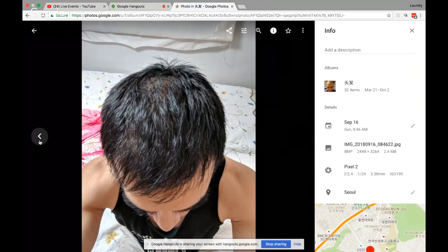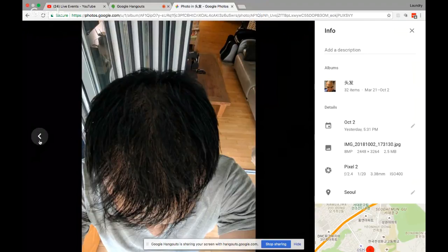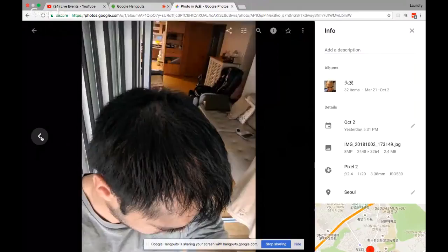But okay, that was a 2 week gap, then the 16th, and this was yesterday. Okay, that's some good lighting there. You can see it's pretty long. There's some gaps. That's the same gap problem, or problem area, I've had since the beginning. And I took a few more.